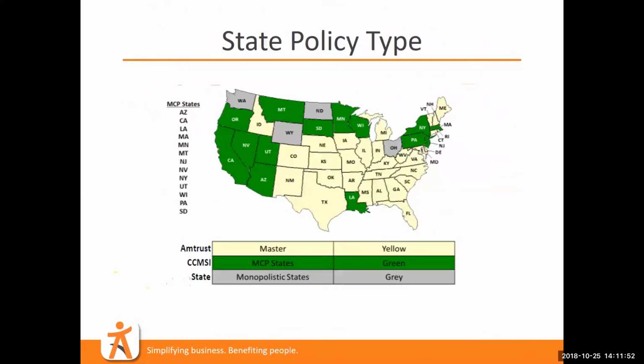I put this map of the United States in because we now have two policies. We have an MCP and a master. The green states are the MCP states, I apologize. Those states in green do have a separate packet, and those states are now being handled by CCMSI. The states in yellow under the master policy are AmTrust policies, so the carrier for those states would be AmTrust.